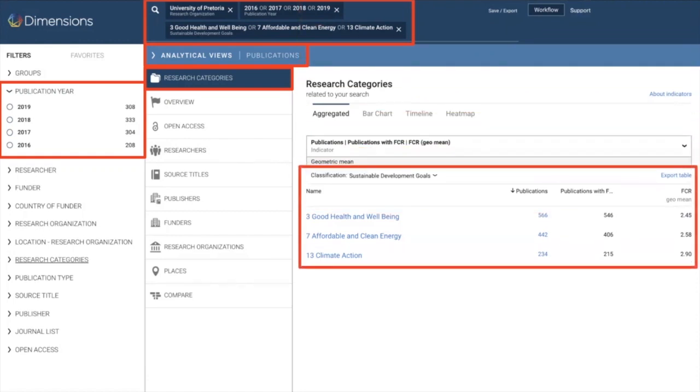The top 3 SDG areas for my institution are SDG 3, 7, and 13, in which I see the highest productivity combined with performances higher than the global average when compared in the same field of research, publication date, and document type, ranging from 2.5 to almost 3 times better.